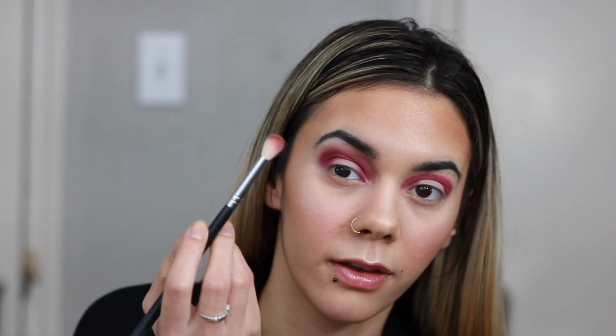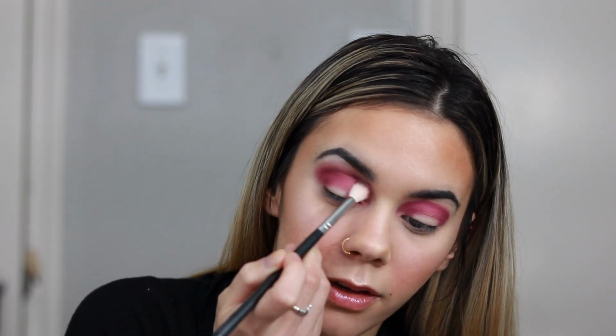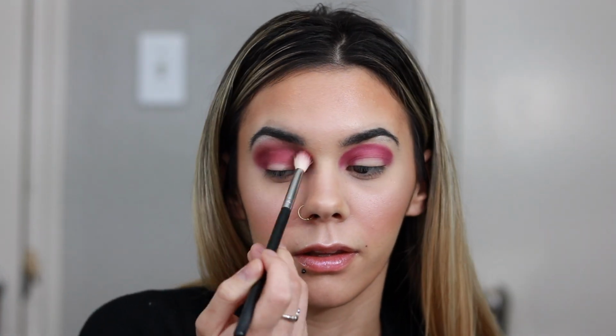I'm looking into purchasing a ring light soon, so let me know the one that you use or one that you recommend. Preferably a cool toned ring light and one that isn't really flimsy.